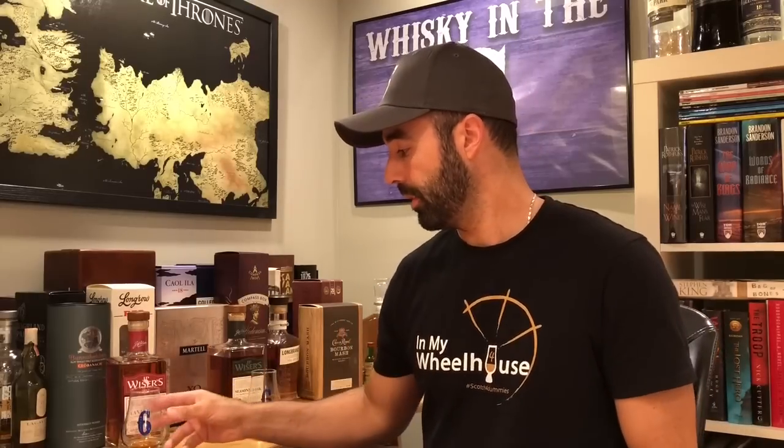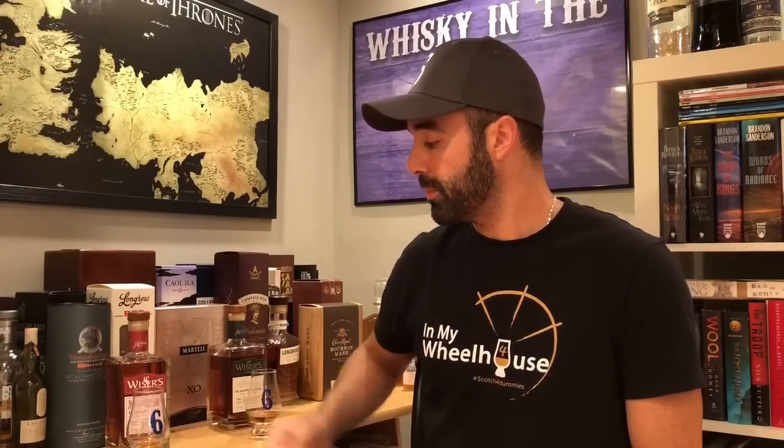Yep. Corn heavy, sweet, caramel corn, smooth. You don't have to add any water to this whatsoever. Overall, nice stuff. Just some butterscotch there. If you like your corn whiskey, you're gonna like this one for sure. After trying this a few times, I've waffled with the mark a little bit. I think this comes in at around a high B+, maybe a 79.